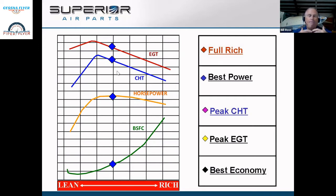Mission work like aerial photography, those aircraft that are flying at 55% power, 50% power, taking pictures and things like that, those folks need to be leaning to peak exhaust gas temperature just to put more heat in the engine and get the oil temperature up, which is what we're going to talk about next, being kind to the engine and not being unkind to it, in just a minute.